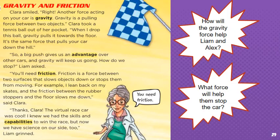Gravity and friction. Clara smiled. "Right, another force acting on your car is gravity. Gravity is a pulling force between two objects." Clara took a tennis ball out of her pocket. "When I drop this ball, the gravity pulls it towards the floor. It's the same force that pulls your car down the hill. So, a big push gives us an advantage over other cars, and the gravity will keep us going.